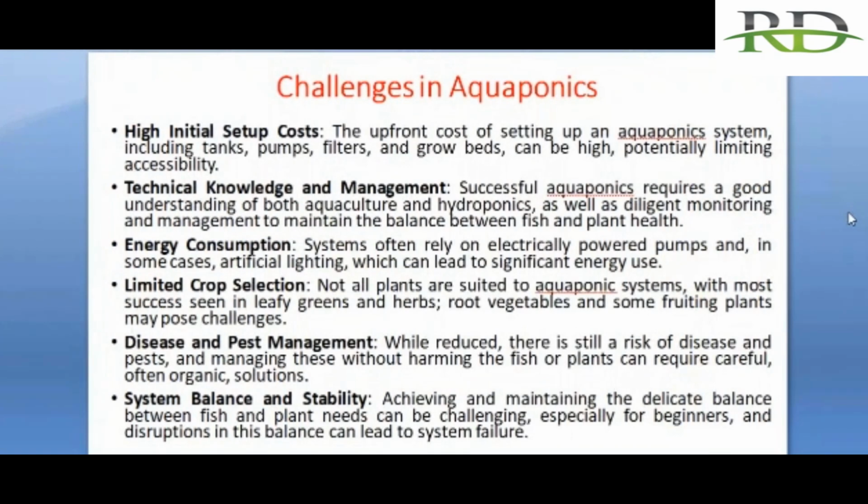So, the main challenges. Till now we have discussed why we need to do aquaponics. We have learned a lot about aquaponics, but there are some challenges, or you can say disadvantages. The main thing is that it has a very high initial setup cost. It may vary from 10 lakh to 15 lakhs to about 5 to 1 crore also, depending upon the area and the type of aquaponic system that we are going to make.